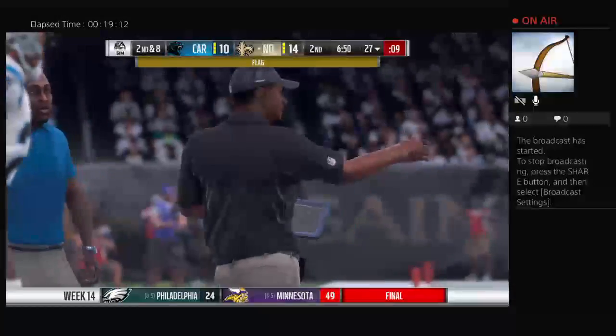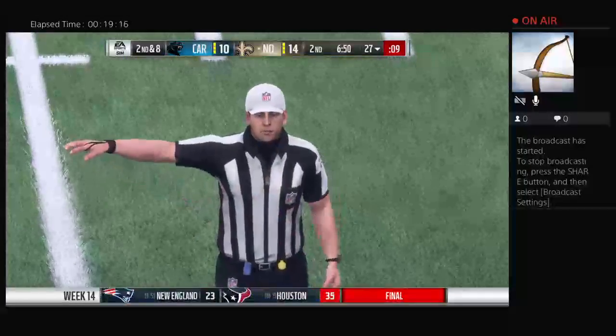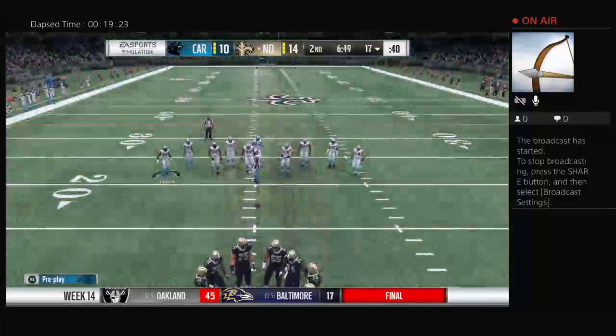Holding. They definitely were on that play. How about that finish? Holding that to a minimal gain. Holding offense.